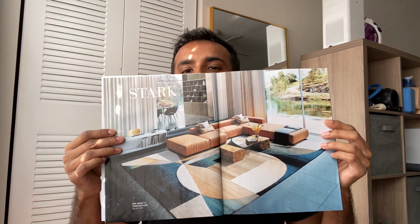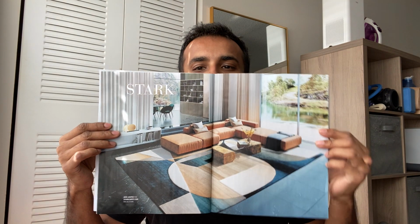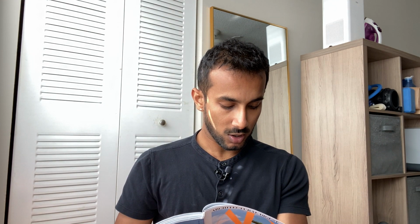Like this rug by Stark Carpet. Check that out. Isn't that lovely? I want that rug. This rug costs... Oh, I don't know how much it costs. Never mind. I thought it was a price, but it was a phone number on the page. So, never mind.